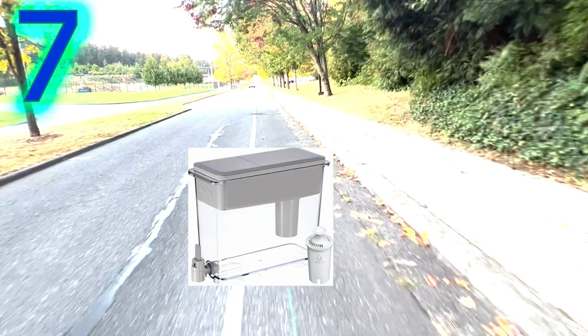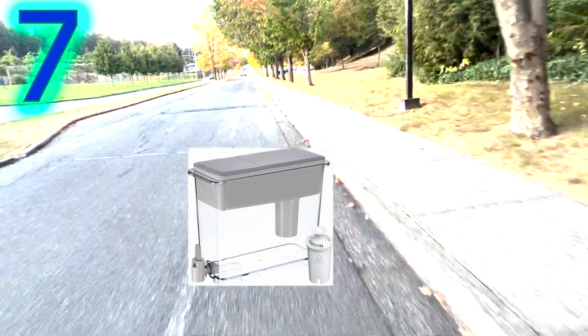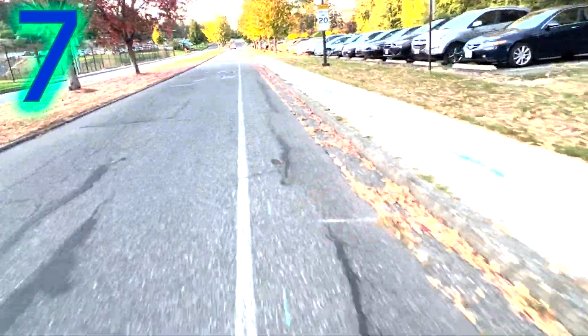Number 7, some sort of water filter. These fridges do not have a traditional faucet that has filtered water. You have to bring your own water filter. I haven't had an issue with tap water. Tap water here is quite good actually, but if you want to get that extra level of protection, bring a water filter. Number 8, basic bathroom essentials.